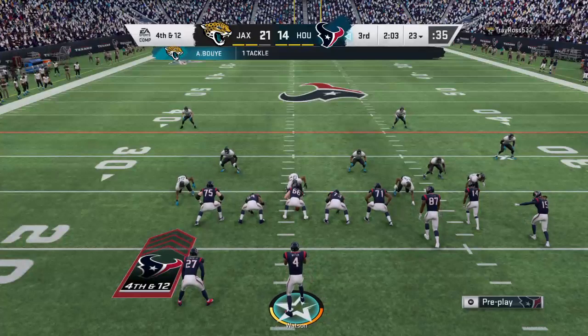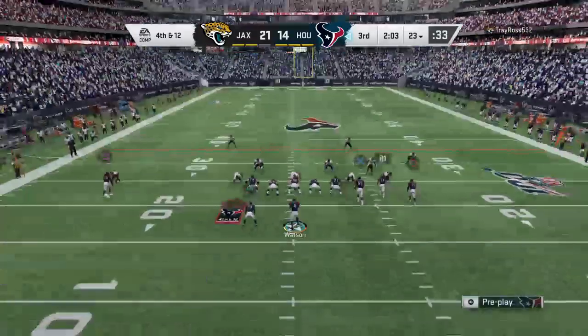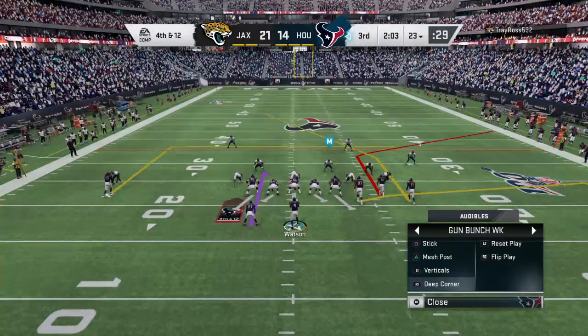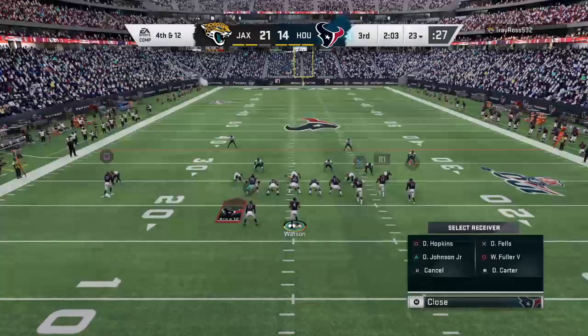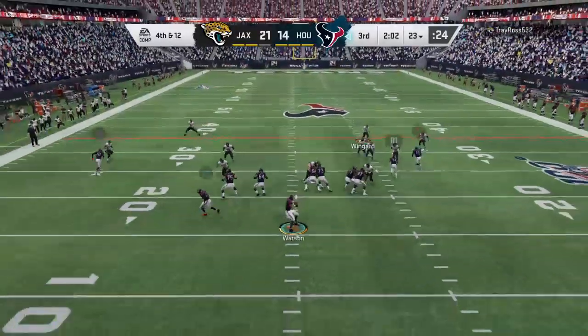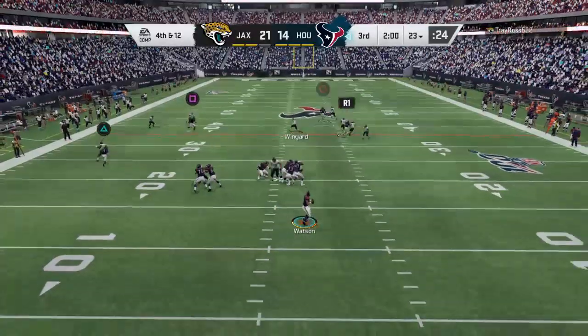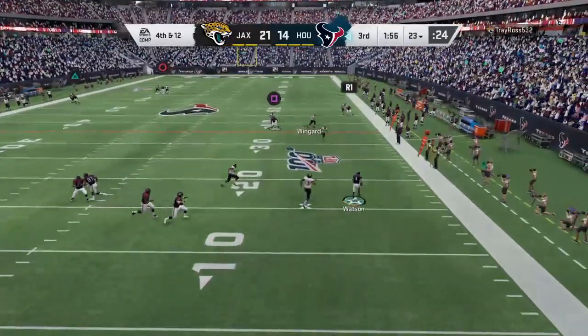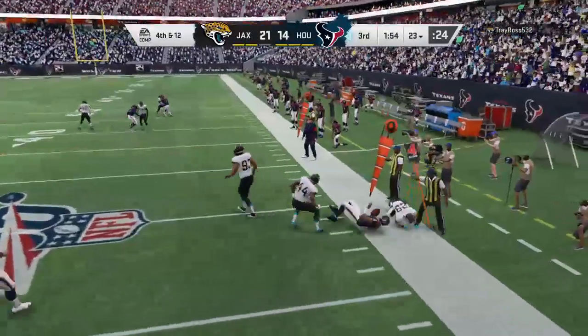36 to Mike. I'm coming for you. You mine. Mike 36. Mike 36. Watch the slats. 26. 29. They're going for it. It's Watson. Flush to his right. He may try and run for this.